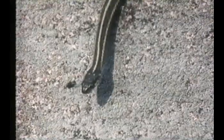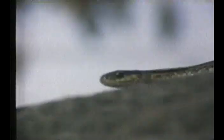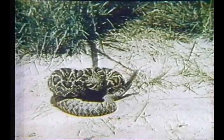A lot of people don't like snakes because they bite. Well, it's true. Snakes do bite. They have teeth. Most snakes, however, have a harmless bite. But there are a few snakes that are poisonous. These snakes not only have teeth, they have fangs.